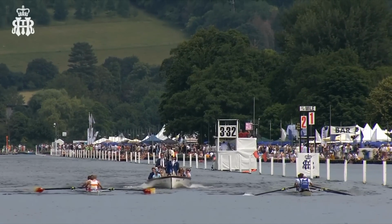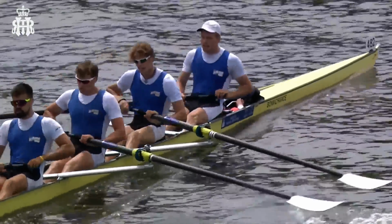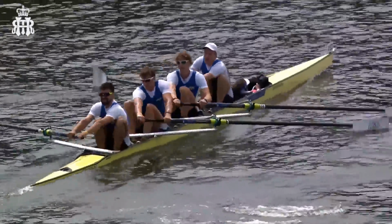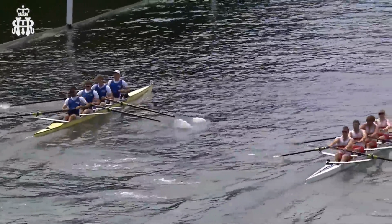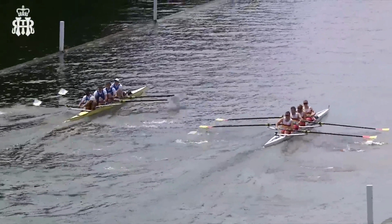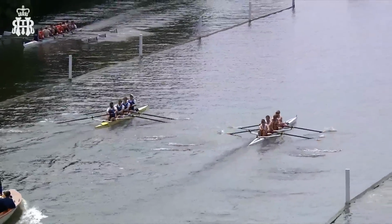Well, it looks to me like Tideway Scullers look to push it on there already, that they're going to start to go for home early. They've probably come through about the mile post now. The Bayer Leverkusen crew, they won the Brit as a club back in 2016. And this is a strong-looking crew. They'll be expecting to win this. And they've got a good, tough race on their hands with Tideway Scullers here on this Thursday quarter-final.